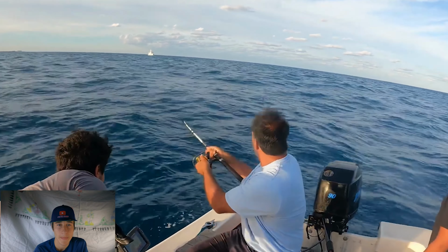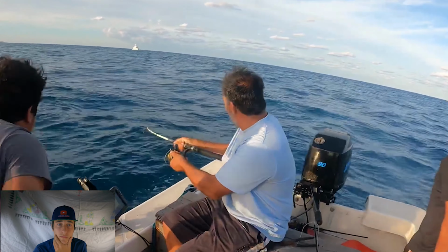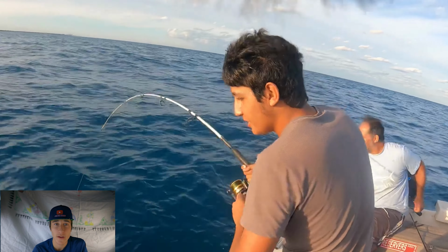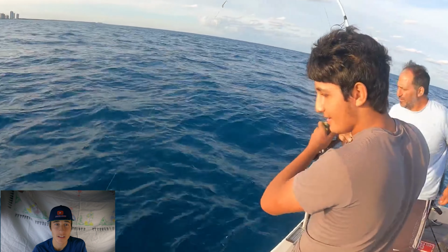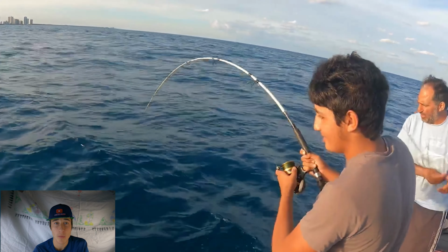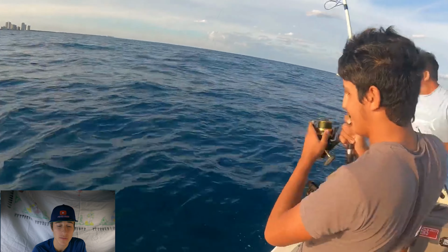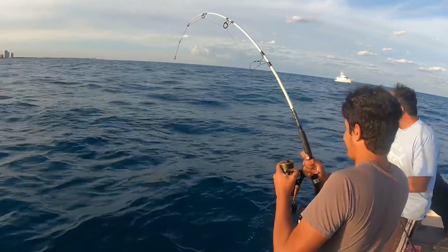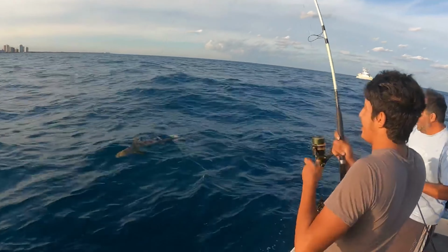Come on, I'm gonna get the jump. Get the jump. Watch out. I see it. A few times it was feet away from the boat and just took off. And these fish, they're small, but yet they have so much power. Unbelievable. Cobia. It's a cobia. Baby shark.